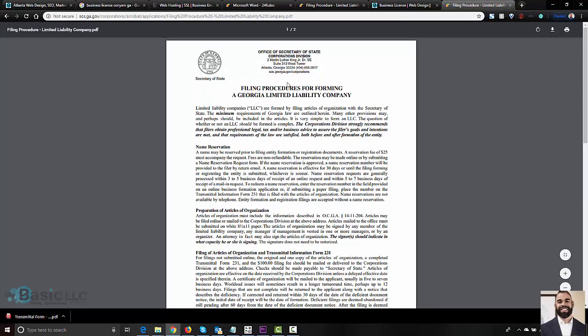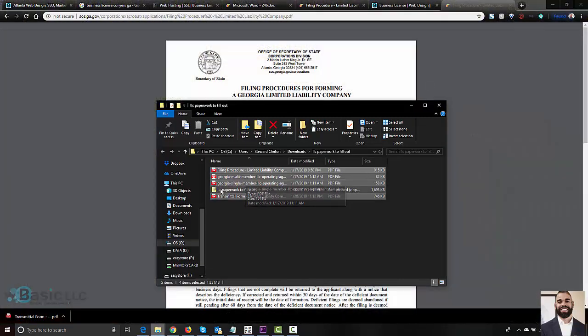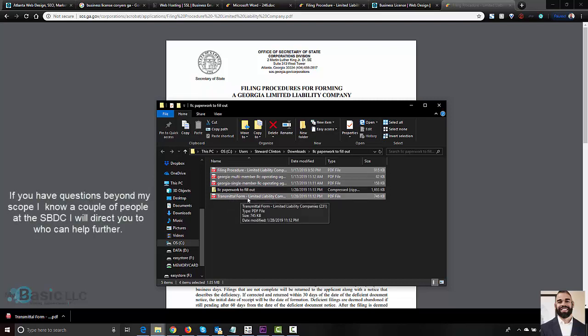and you'll see this PDF here, filing procedures for forming a Georgia limited liability company. So there are two things you want to have. One is your articles of organization, and I'm going to have a zip file here. You'll be able to get it on this page and download it. It has these four forms here: the transmittal form, which you'll need to submit in the mail, along with your filing fee. If you're filing for the first time, again, it's $100. Every year after that is $50.